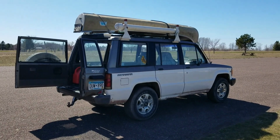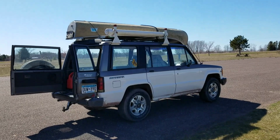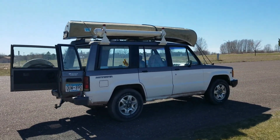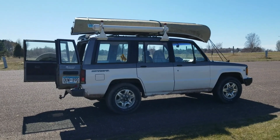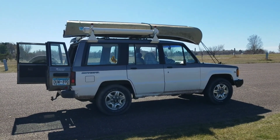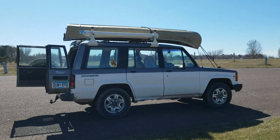And if you have any comments, if you ever had one of these or maybe even have one now, let me know what you think, because I really don't know much about them, but I can tell you that I kind of like it. It's like a poor man's Range Rover in a way. And for 500 bucks, man, can't go wrong. So, okay, guys.